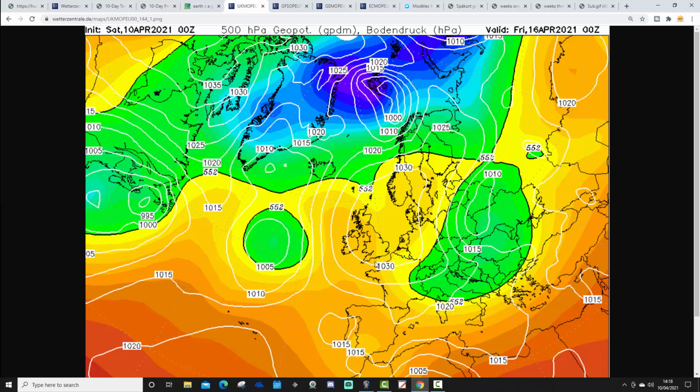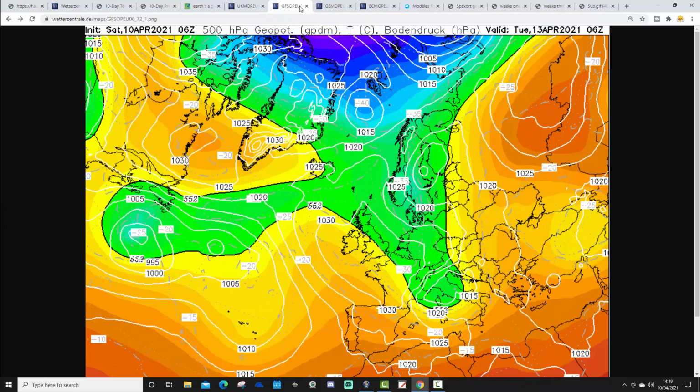We will have a temperature recovery next week, but by night probably still some quite cold nights. Not as cold as it is this weekend with damaging frost, but nevertheless I think we will still have some frost by night even into the second half of the week under this area of high pressure. But with the April sunshine, we should start to see temperatures lifting up by day. That's how the UK Met looks as far as we go for UK Met, to Friday 16th of April.